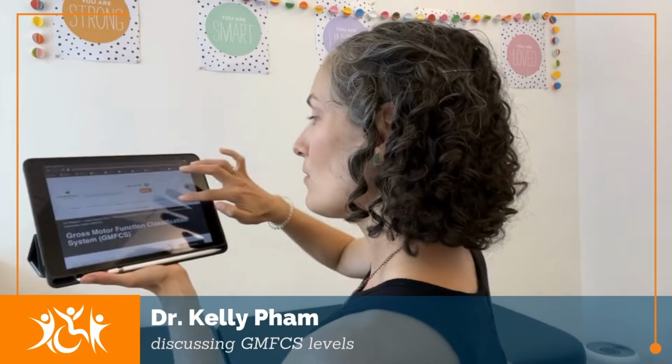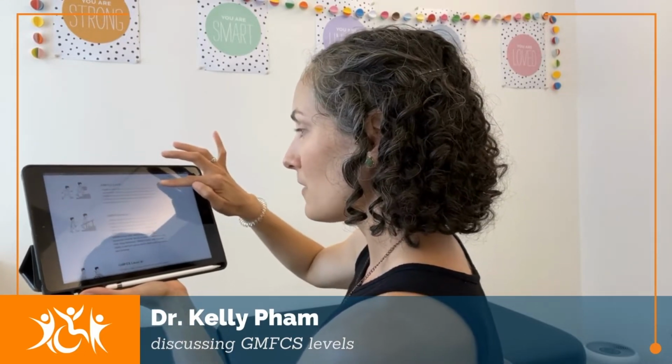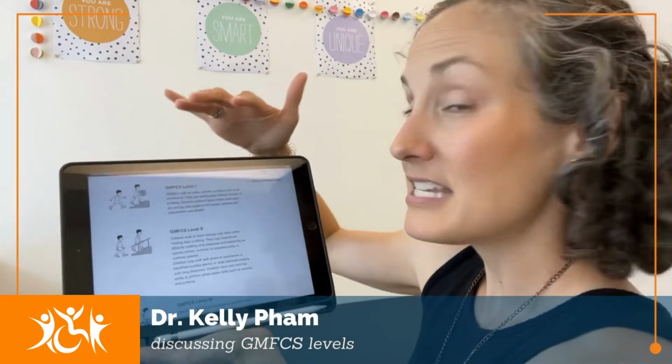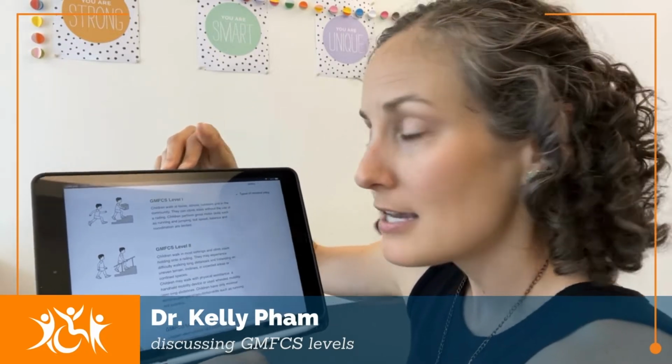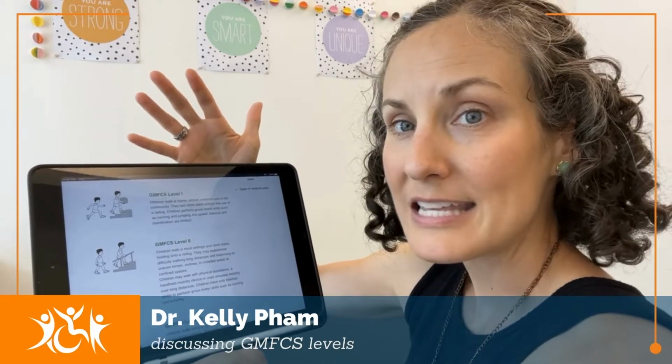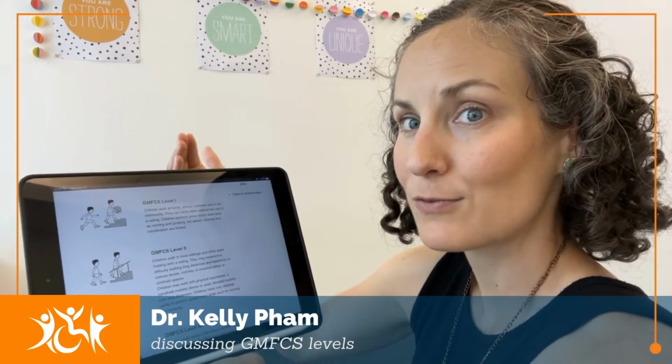This is a scale that's used in children who have CP, and it describes their ability to get around their environment. Now, I have a picture here. This is on the website for the CP Alliance in Australia. You'll find pictures of the GMFCS levels online, and the pictures that generally come up are of a 6 to 12-year-old child. So if your child is younger, obviously this may look different. If your child is older, this may look different. So this is a 6 to 12-year-old.